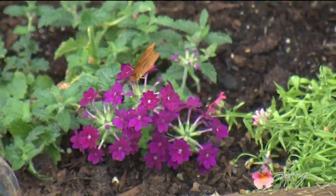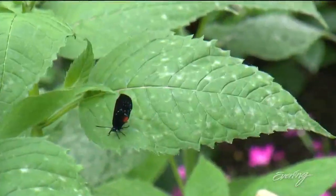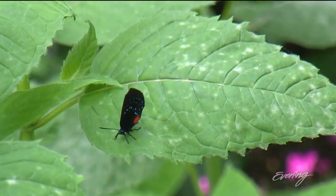Keeper Cash does have a favorite. Atala. So the Atala butterfly is a native of Florida. Their population decreased heavily. It went down. But these black, blue, and red beauties are here more than usual.